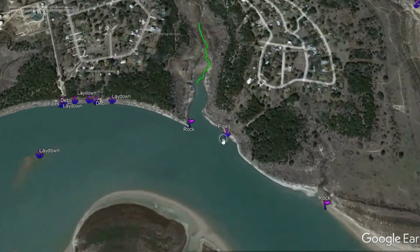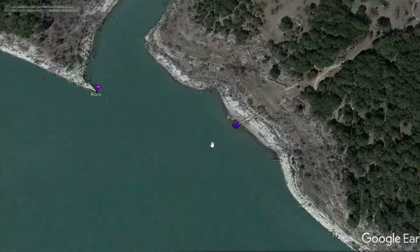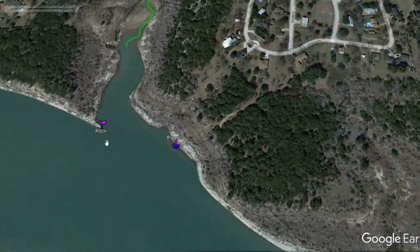You never know. You got pipes out here again. You've heard me talk about the pipes. Definitely fish around the pipes. Those are good. This little rocky point there looks money.